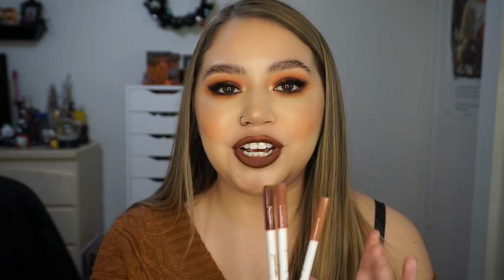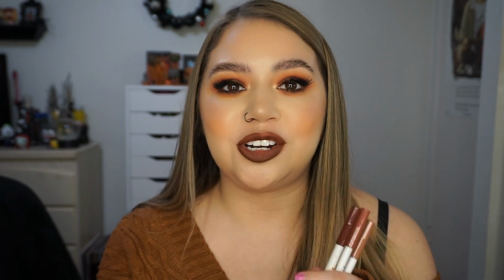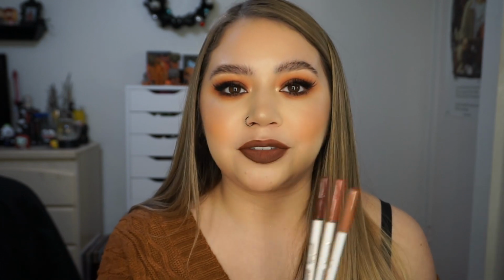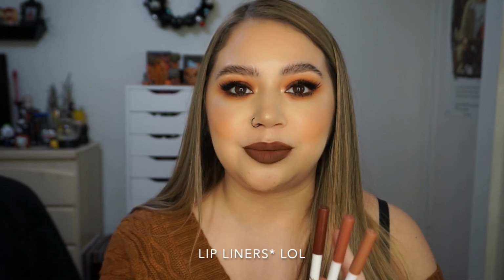We have our 3 new Lippie Pencils. I'm super excited about this as well because I use the Colourpop lip liners constantly. They're my go-tos besides the Element Cosmetics ones. And these are 3 perfect nude lipsticks, so a lighter, medium tone, and a darker one.